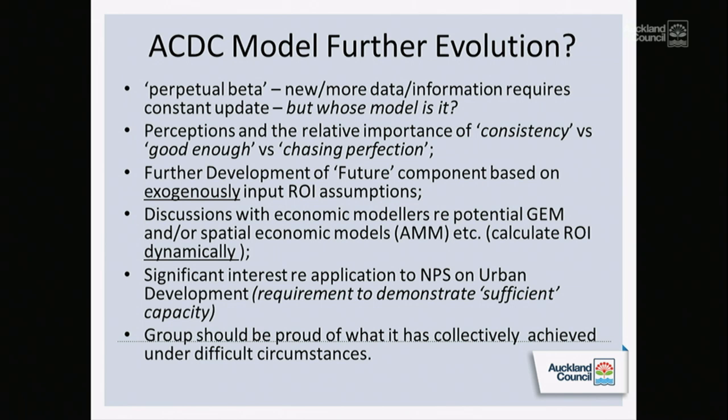There's quite a lot of, I guess this touches on the other thing as well about how people are learning. All of us are learning about this. Perceptions of consistency. Is it better to be consistent than right? Is it okay that the model tells us something useful, or should it be perfect?